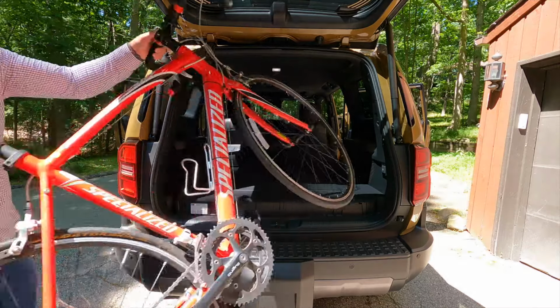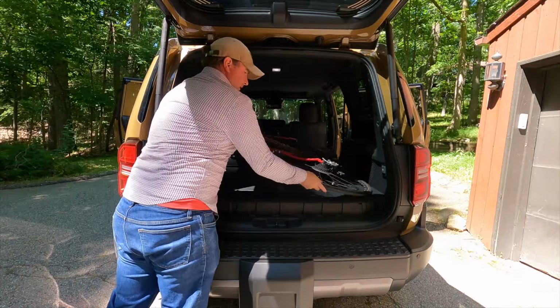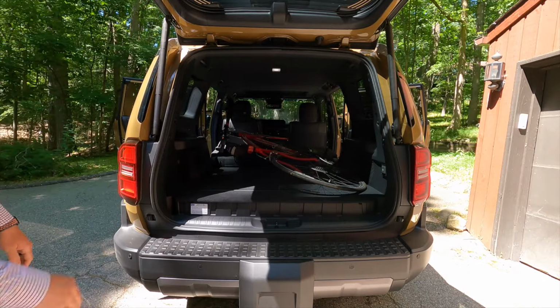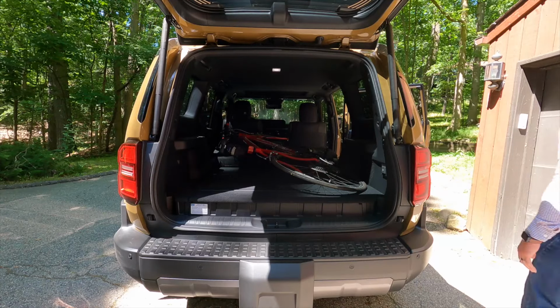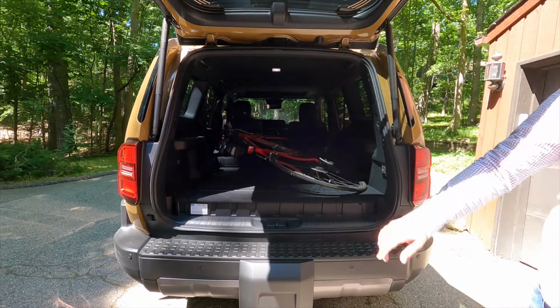Oh, I have to lift it higher than usual. But once I get it up there, yeah, fits super easily. It is a little bit of an exercise to get the front tire above that step, but otherwise, plenty of room. Easy peasy.